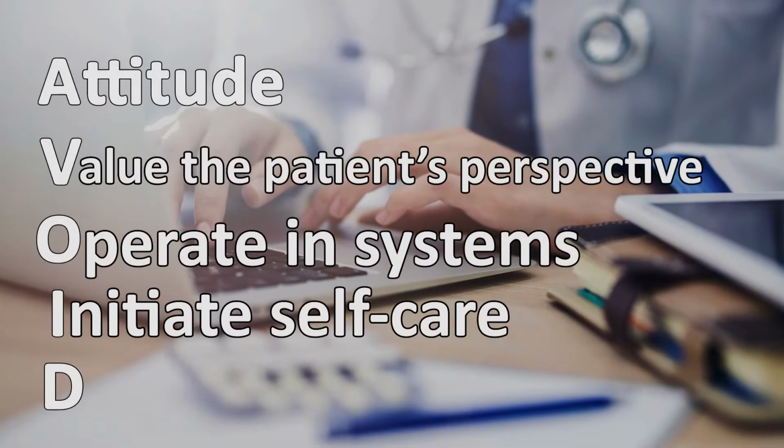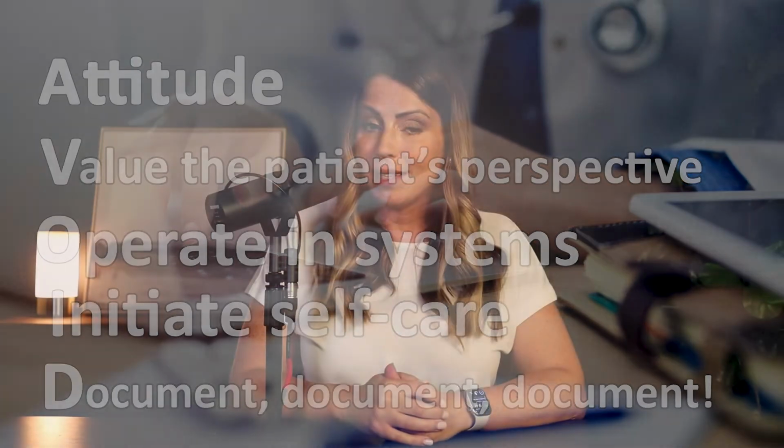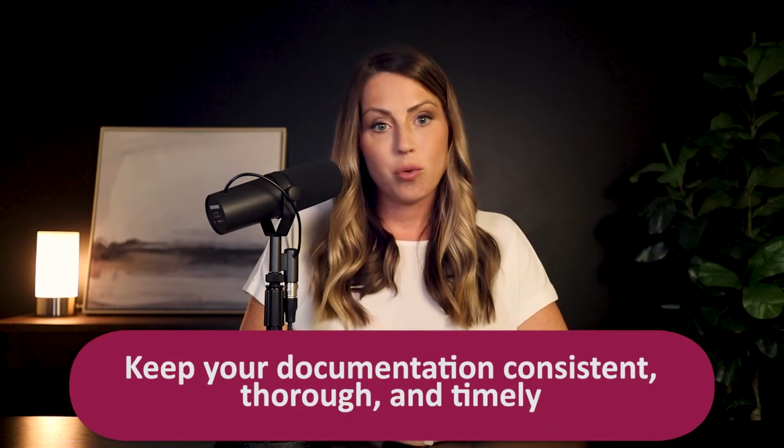All right, so we are at our last letter in the A-V-O-I-D acronym, and that is the letter D, which stands for document, document, document. This one should come as no surprise, since it's arguably the most important thing that you can do to support your case and to show that the care was given and why you did what you did. Keep your documentation consistent, thorough, and timely. Try not to get caught up in the template of the electronic health records and make sure that you're clearly explaining your thought process, the facts of the case, and the reason for your actions.